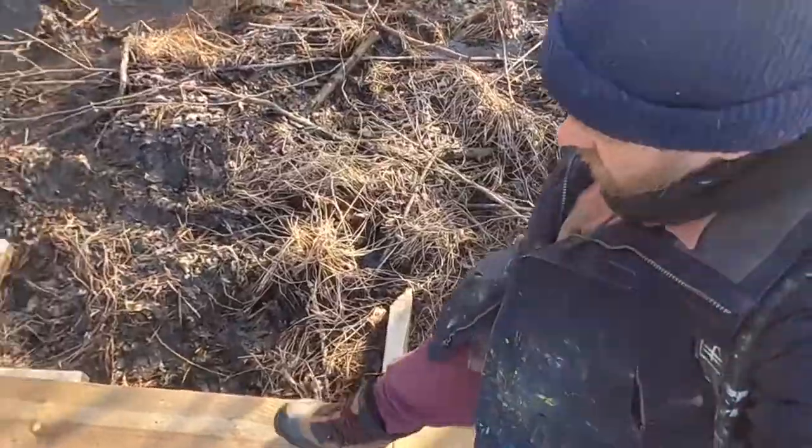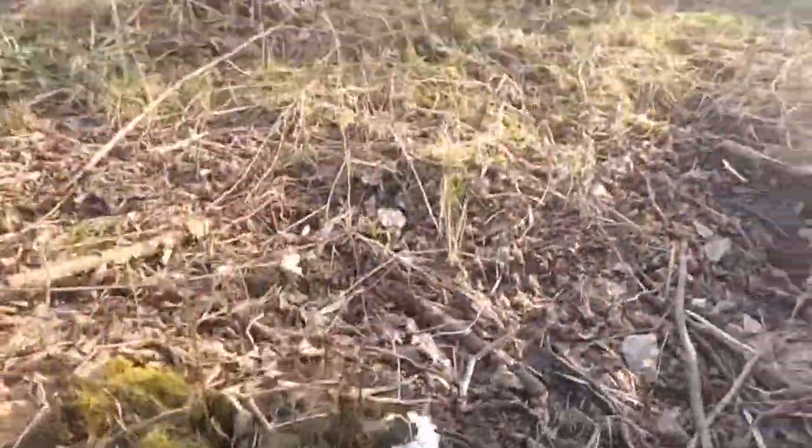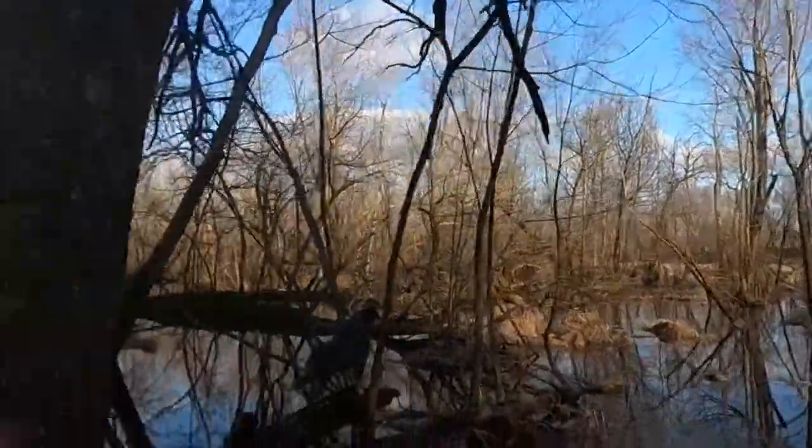So my buddy Tim built this little bridge for us. These are some cool fungus. Walking through a marsh. The water's deeper today. Ducks. Fish, be careful.